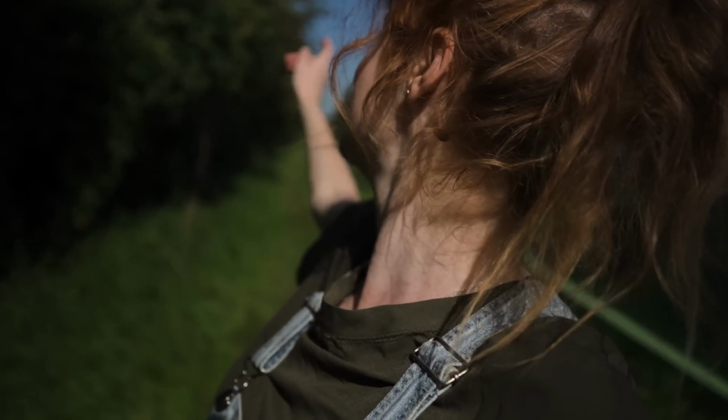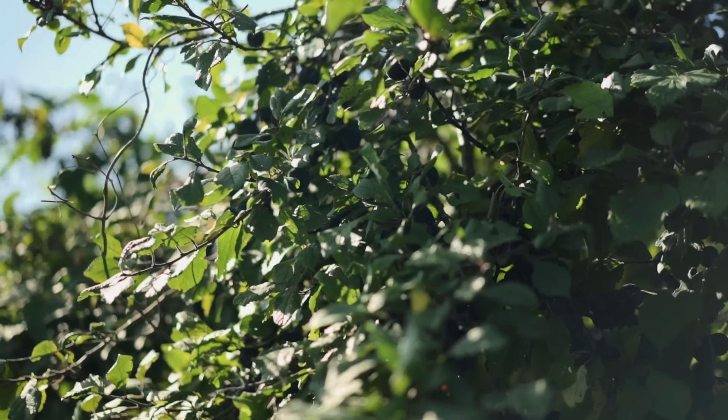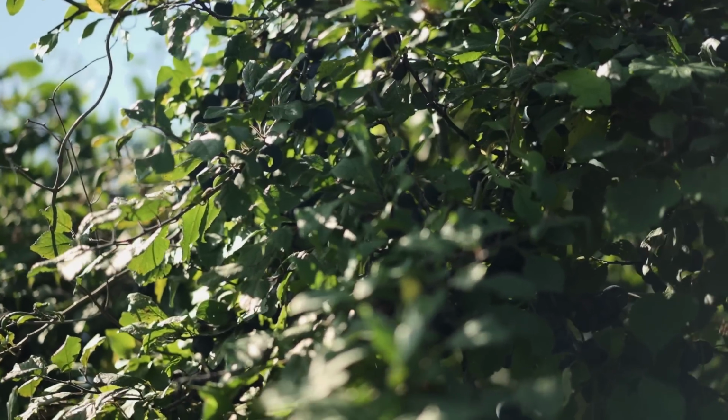One thing we noticed when we moored up last night is we are right next to two wild plum trees. So we're going to pick some and then scatter them on some morning porridge.